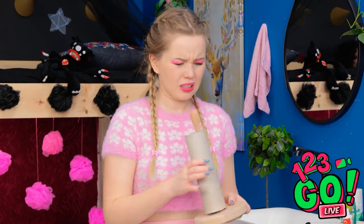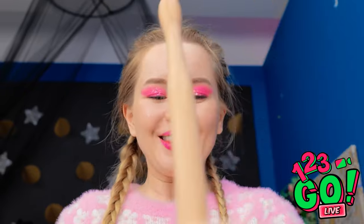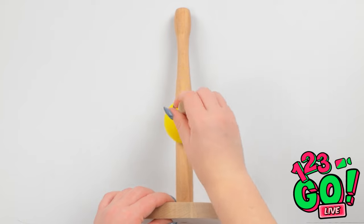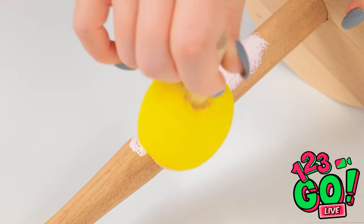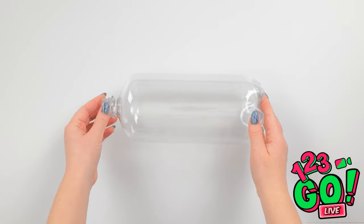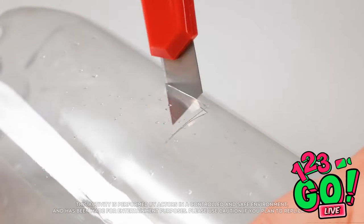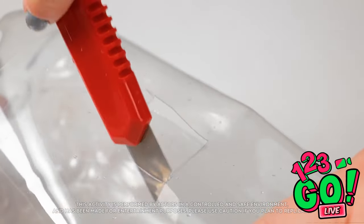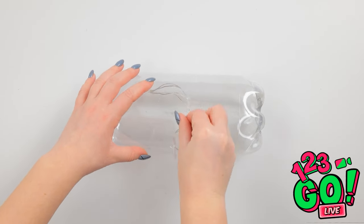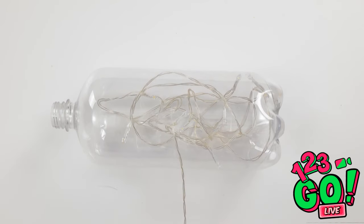There's no point in keeping this empty tube. But I have big plans for the stand. I'll place it on the table. Then I'll put paint on a sponge. I'll use the sponge to paint the stand. This'll give it a smooth coat. Now I can wait for it to dry. Next, I need an empty soda bottle. I'll use a knife to cut a small square out of it. I need to be careful. That's one sharp knife. Okay, I remove this piece of plastic. Then I can put fairy lights inside the bottle. I'll fill the bottle with them. That looks good! Let's switch them on.